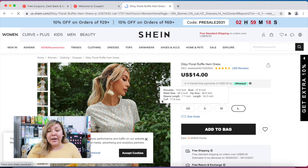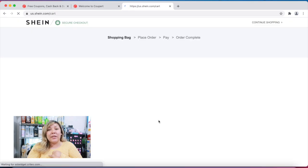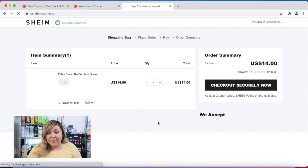Once we get to this part, this is where Coupert comes in. They are going to give us all the possible coupons that we can use. We are going to get the cashback offer. So you guys are going to see in a second right here. This is the most exciting part.